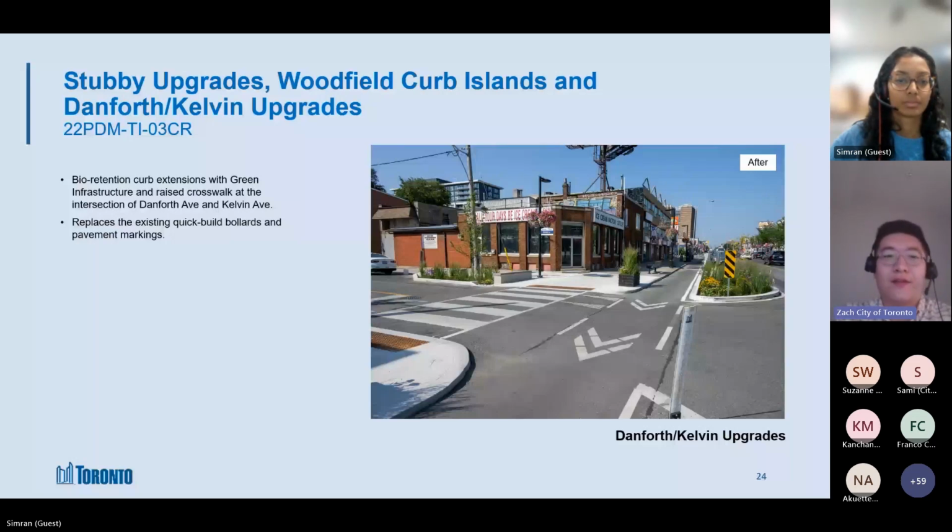And then additionally, in this photo, you can see that a raised crosswalk was also constructed along Calvin as a new safety feature. This project, interestingly enough, was actually issued as a lump sum per location bid.